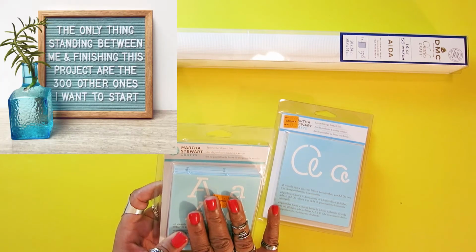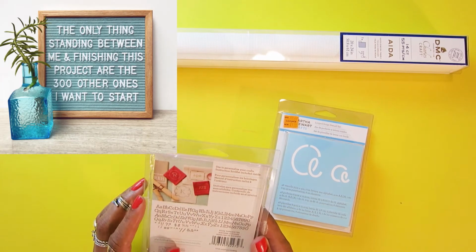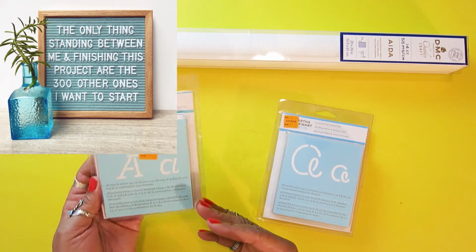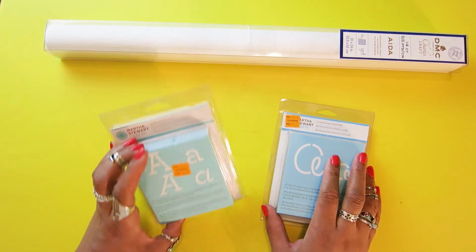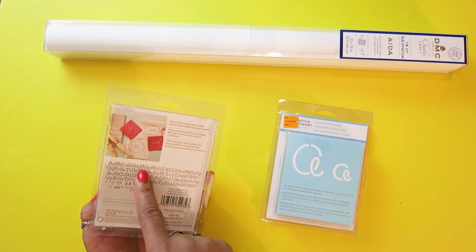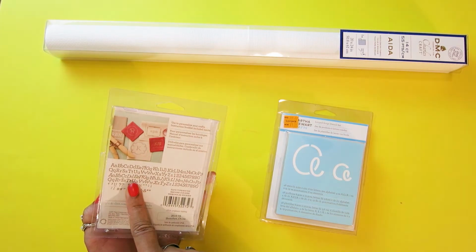Let's continue with the stencils. So these ones have 48 stencils. These are all the stencils. This is typewriter. So you basically know what that looks like. I don't even know what font is typewriter stencil. But it's nice because it's got the regular and it's got this italicized.